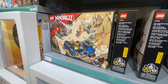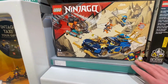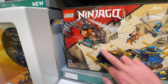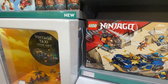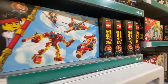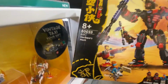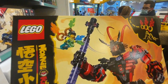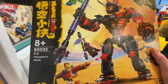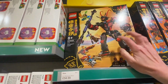So over here we've got some new Ninjago sets. This is one that I really like, Jay and Nya's race car. I think this looks really good, and I really like this helicopter here as well, and I think the blue car is absolutely awesome. Also mixed in with all the Ninjago sets, we've got some of the Monkie Kid ones. Let's take a look at this one, Evil Macaque's Mech. Yeah, I think it looks pretty good. I do love a mech, and that one looks particularly good. If it's anything like the Monkie Kid Warrior Mech, that'll be a really good build.